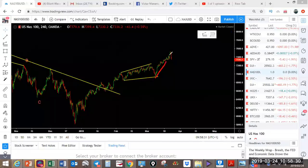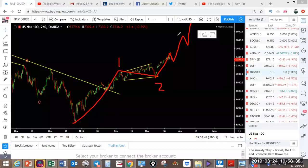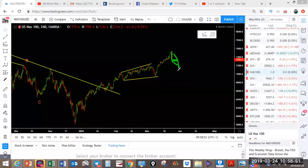And we may have started another 1, 2, 3, 4, 5. Because here you've got 1, you've got 2, and then we're going to be looking for a 3. So this is going to be 1, this is going to be a 2, and then we're looking for a 3 there. So the pullback here could just be a lower degree wave 1 here. Let's have a look and see how this one plays out. There's a pullback. I do not think that is a reversal. It may just do this and then keep pushing higher. Okay, so that is the Nasdaq.